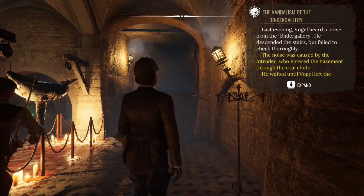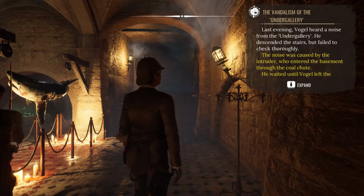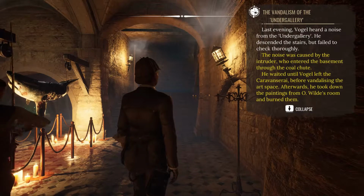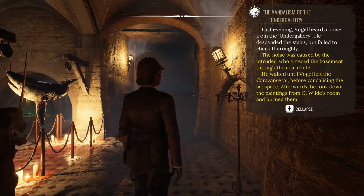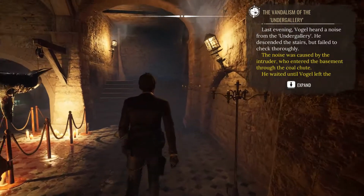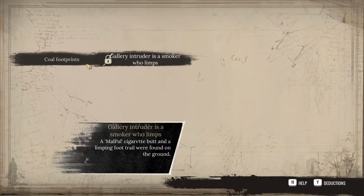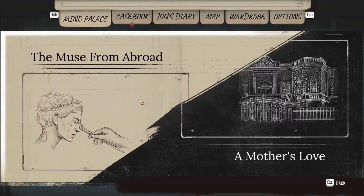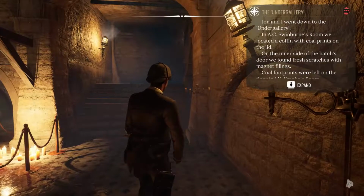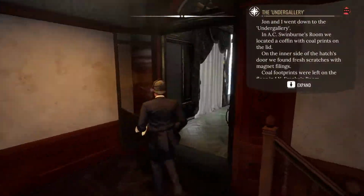Interesting. I recreated it perfectly. The noise was caused by an intruder who entered in the basement. He waited until Vogel left and the camera analyzing art space after they took down the painting from Wilde's room and burned them. Okay. That's all we know yet. I think we need to talk with him. Where is he?